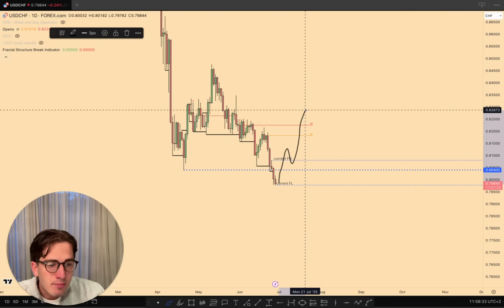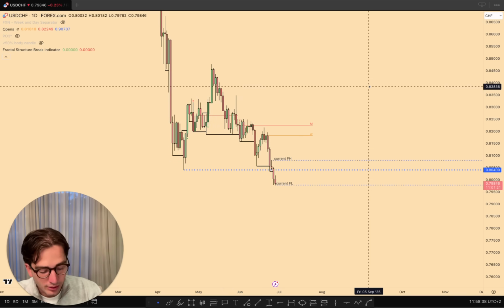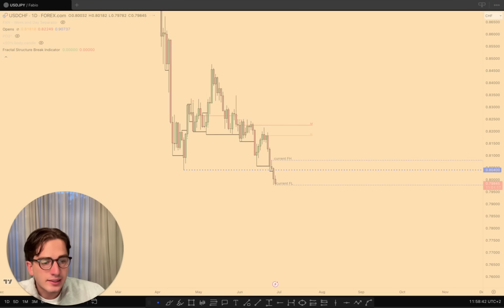So once we break that, maybe I'll look for some short-term longs to take out a lot of descending highs again and grab some liquidity. Dollar yen, still looking at the same as yesterday.